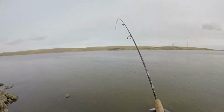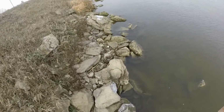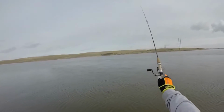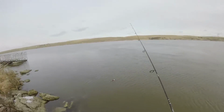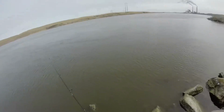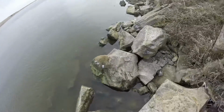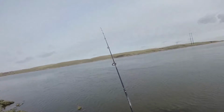Dang it. Alright, well, this one got a good snag here. I'm going to try to get out behind whatever rock it's stuck in and just shake it a couple times. Got her. Because I would be devastated if I broke off the jigs that I spent time tying. I mean, they're not hard to tie, but it's just the fact that you put in the work and then you snap it off.